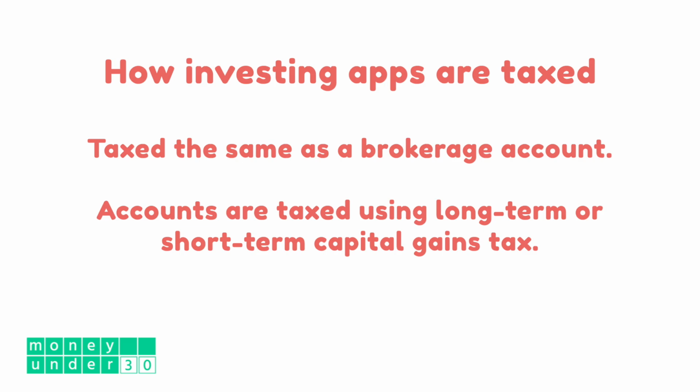Typically, these investing apps will have a tax form for you to include inside of your tax return, so you want to make sure those are included so that you are properly reporting your gains inside of these investing apps. So no matter if you have one or multiple types of these investing accounts, Uncle Sam is going to want his fair share of taxes paid on your investments.